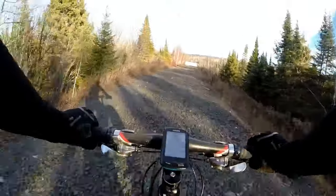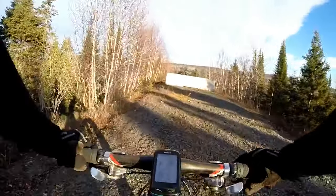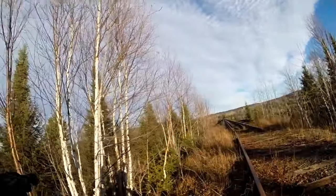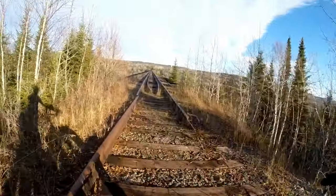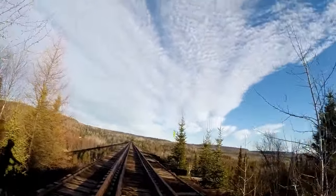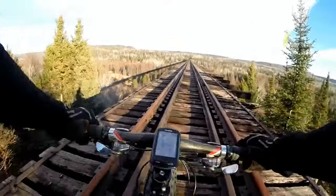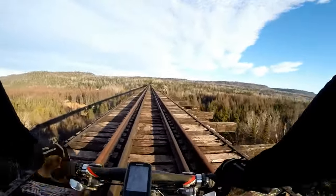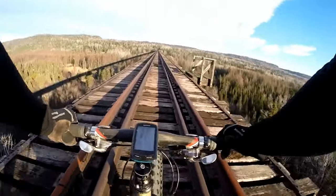Okay, so here is the Pass Lake Trestle. Longest railway bridge in Ontario, I do believe, and I will verify that information for you. So we will ride it part way so we can get a nice photo. I have ridden all the way across it, and it's scary. There's no protection. And it gets very windy in the middle.